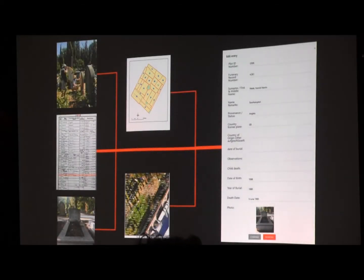Here are again the 5 main bits and pieces of information we would like to include in the database. You have the inscriptions on the gravestones, top left corner, they're being documented. You have the official information from the funerary records prepared by the governing board, a photo of each grave, the exact location on the cemetery, and an aerial image generated by drones.